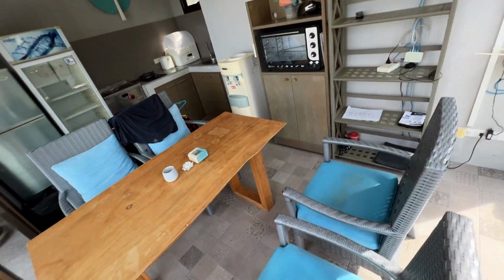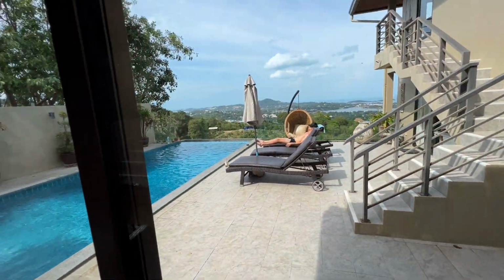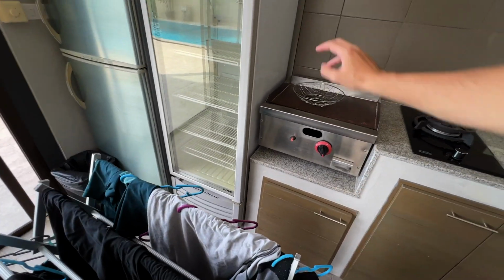But yeah, this is a pretty decent room as well to come and work in. It's got an aircon and it's got a fan as well. And it feels like you're outside. It's a nice little glass house. What we found out recently is they've got a grill here where you can actually cook some patties, which is fantastic. And we've got a hob there too.